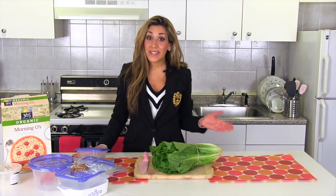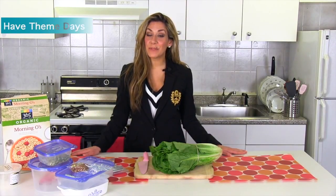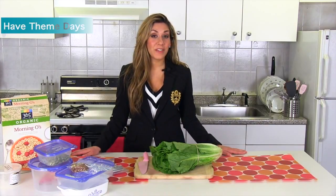Making these homemade spice mixes is easy, fun, inexpensive, and super convenient. What is better than that? Number 3, have theme days so you can use the same spices and ingredients in all 3 meals for the day, making it a no-brainer.